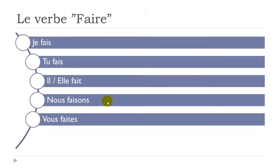And then this one is a bit tricky, so you will have to remember that. It's quite funny because many French people tend to make the mistake and say vous faisiez. But then no. It's vous faites. Remember, final S here is not pronounced, and then this is not pronounced either. So faites. Vous faites.